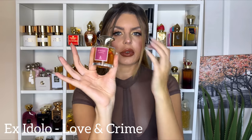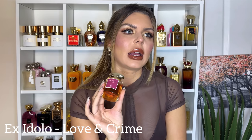Next one we've got, Exidolo Love and Crime. This literally smells like, not Italica, Lyra from Zerjov. The like orange lemon cheesecake with chocolate in the background. Extremely sweet. Again, you need to like sweet fragrances, not just a chocolate perfume, but definitely you're getting some chocolate in the background. Next we have, what else do we have in here?